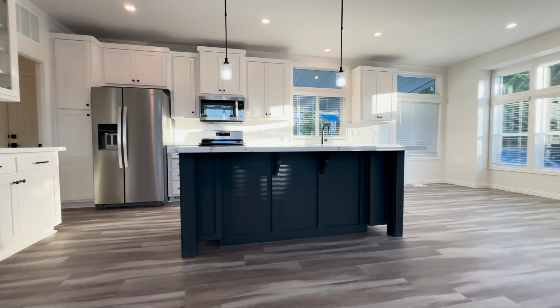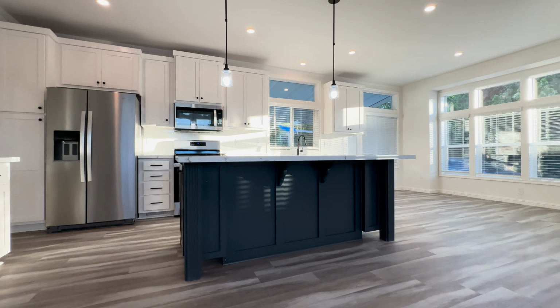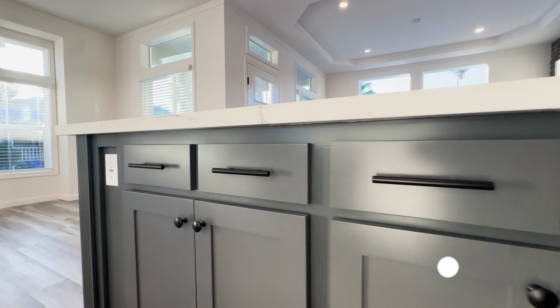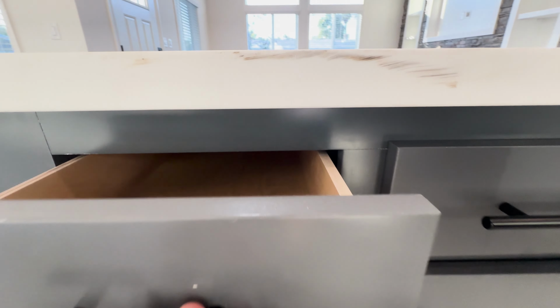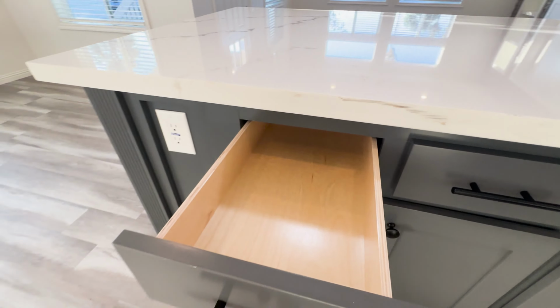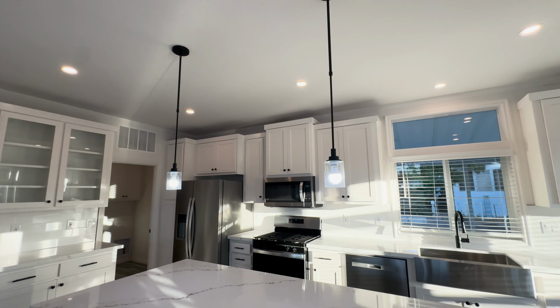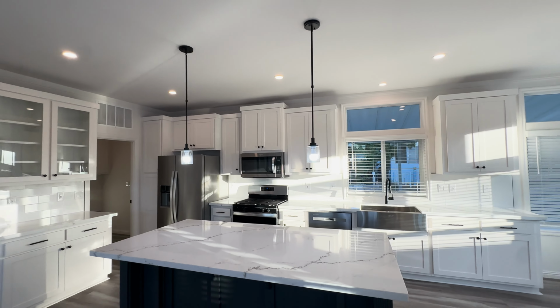The large kitchen island is not only customizable, but also functional. You can choose different trim, colors, and even add more. Check out the pendant lights above the island. These lights not only add character, but also provide focused task lighting, making meal prep a breeze.